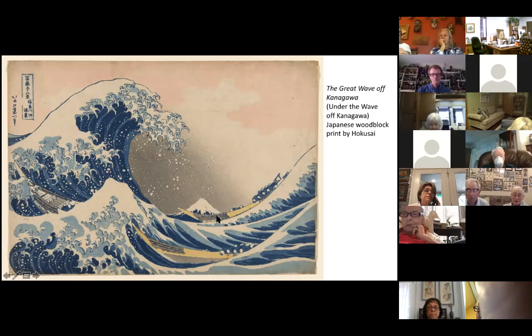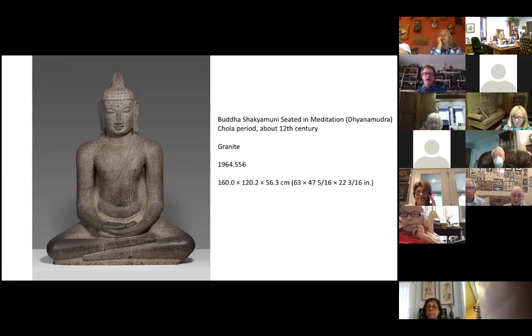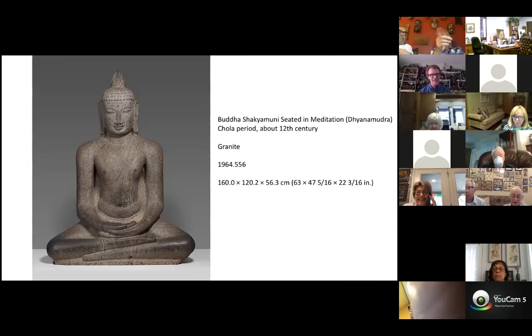Also from that area of the world, we have a Shakyamuni Buddha seated in meditation. And this type of Buddhist image is always, in my opinion, a wonderful thing to see in the collection of a museum. But you'll also notice that this is made out of granite, which I think is a very unique medium for art. And again, having pieces from India from the 12th century.